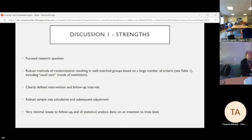So there were quite a lot of strengths of this study, which we'll focus on first. First of all, there was a focused research question. It was clear what they were looking at. They used robust methods of randomization. They ended up with well-matched groups. One of the things that I wondered about, first of all, was whether the 2 groups had similar levels of what they had defined as usual care. So were the 2 groups well-matched in terms of the number of patients on volume control, the number of patients on pressure control, etc.? Actually, they used that in their randomization, and they were very, very well matched.